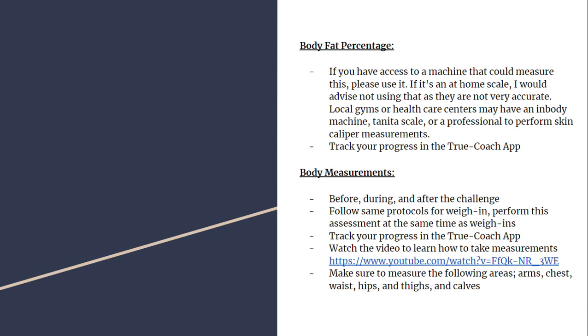Body fat percentage, like I said, unless you can test that, don't worry about that one. Body measurements, please watch that YouTube video right there, that link. Again, it's in the handout that I'll provide you. You can click on that link in there. That's just going to show you how to measure your body with a tape measure real quick, and you'll record those results in True Coach.